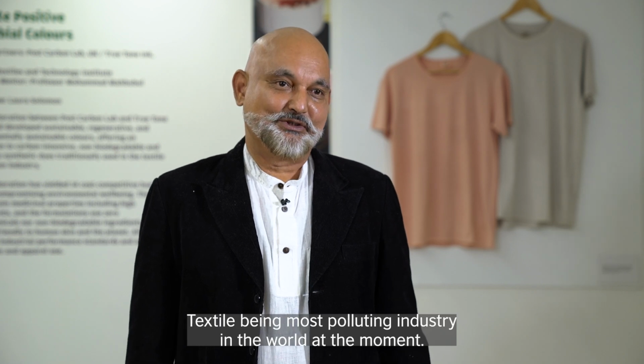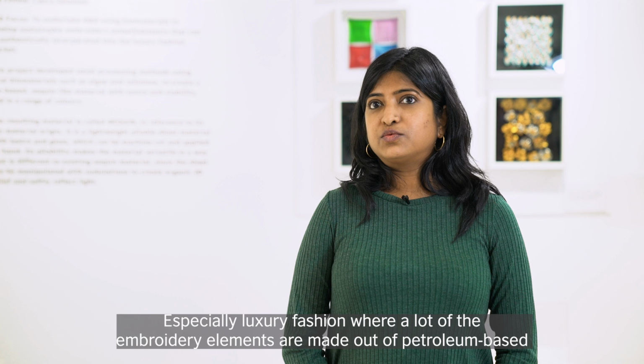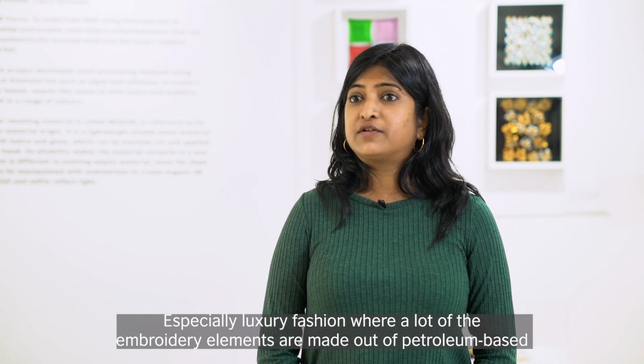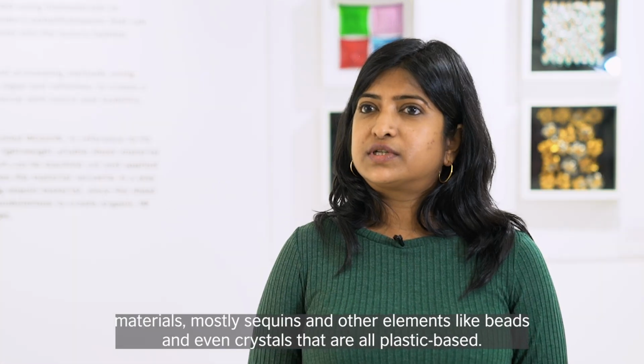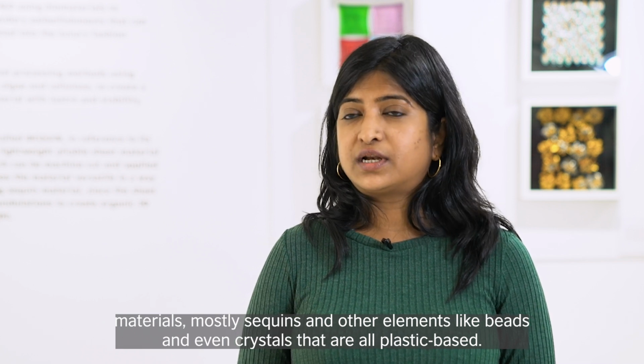Textile is the most polluting industry in the world at the moment. Especially luxury fashion, where a lot of the embroidery elements are made out of petroleum-based materials, mostly sequins and other elements like beads and even crystals that are all plastic-based.